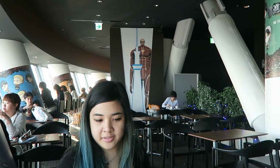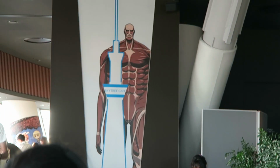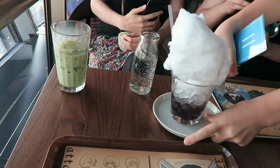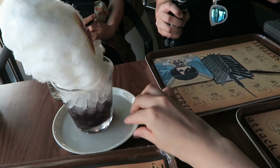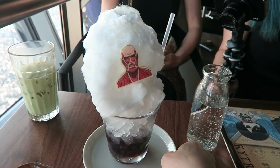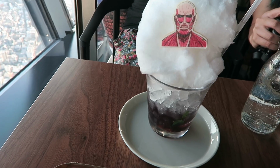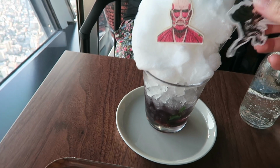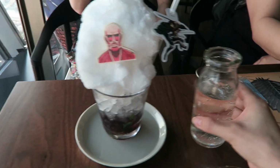There's the Titan over there, so that's how big it is. That's like a scale size in comparison to the Sky Tree. Wow. That's awesome. Whoa. That's your cotton candy. Wow, that's mine. Came with cotton candy. That's crazy. Is it like a soda? Yeah, it's a soda. So wait, I gotta put this guy here. And then I gotta drown the Titan with my soda. Good luck.